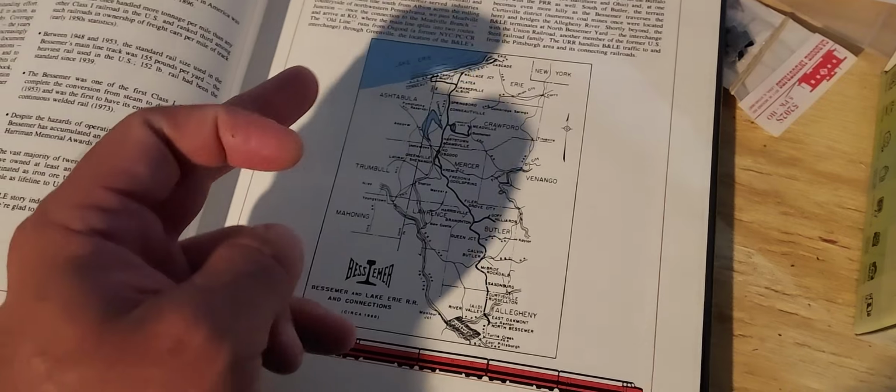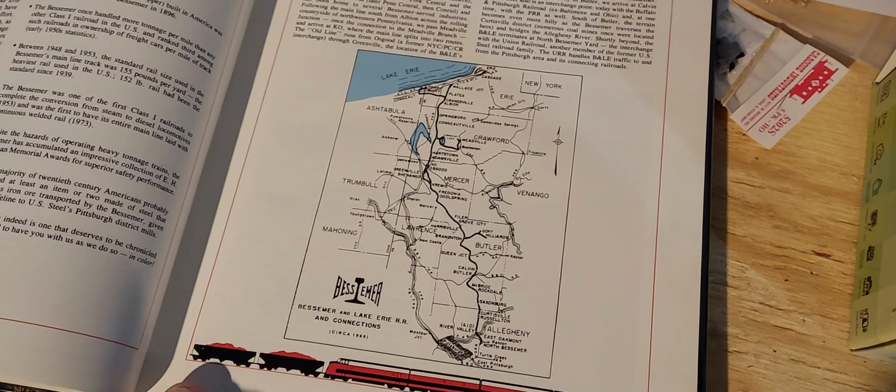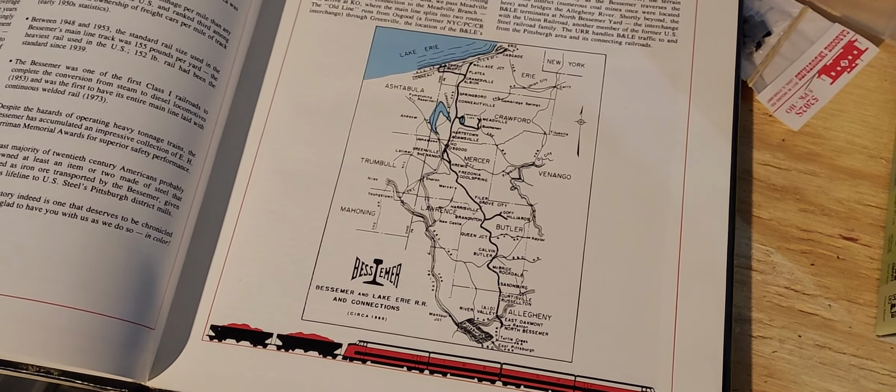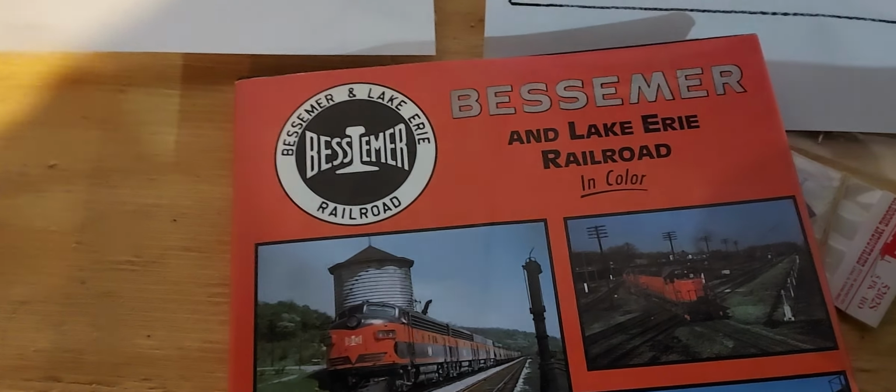So one of the things that makes the Bessemer interesting is they ran very few empty miles. They'd bring iron ore south and then reload the hoppers with coal and take coal back north and put coal back on the boats. So not a lot of empty miles, and very heavy in coal and iron ore. But in 52, some merchandise trains and passenger trains definitely were out there, just not the mainstay of the business by any means.